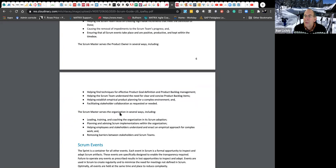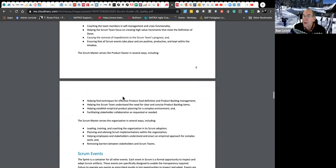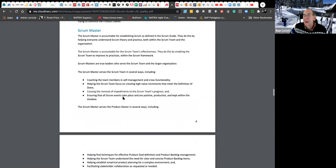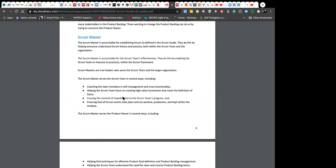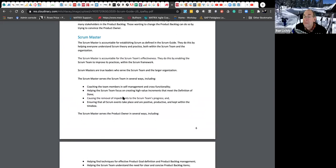What do we think of the fact that there are so many teams that say we're doing Scrum that do not have Scrum Masters? Or they have a role called Scrum Master that a developer or a tester puts on once in a while. Yeah, or the engineering manager doubles up as a Scrum Master and it doesn't work.